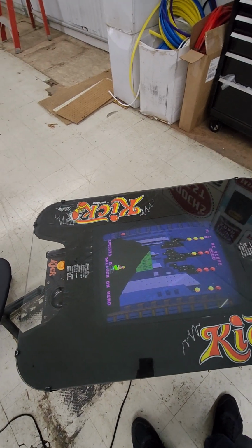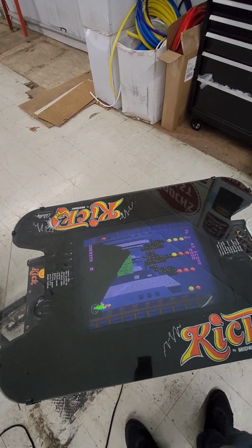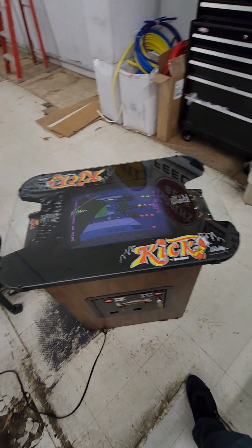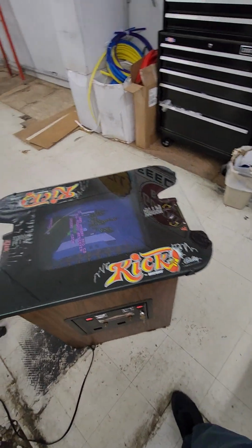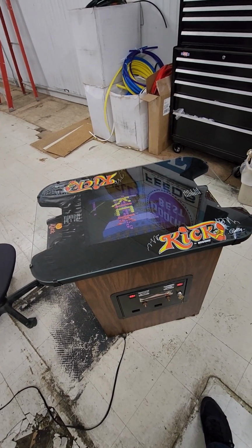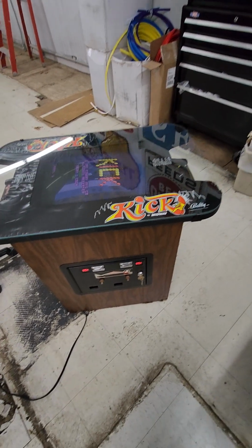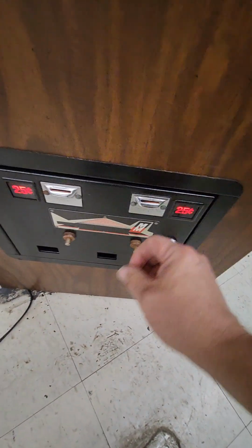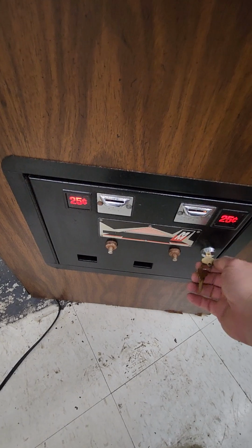I don't know if it's heat that causes it. I don't know if it's sunlight. But anyway, it still looks good to me. And you can probably buy new underlays, reproductions. So the coin door is in excellent condition. I suppose you could use some steel wool on these coin rejects, but other than that, the rest of it just looks like brand new.